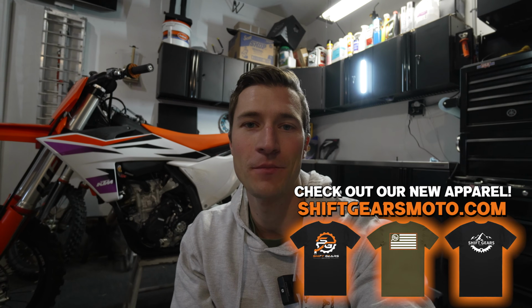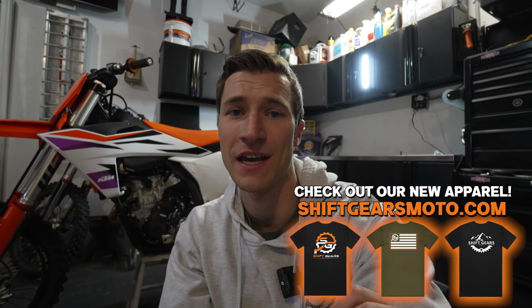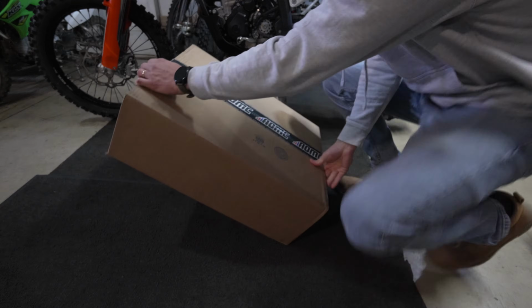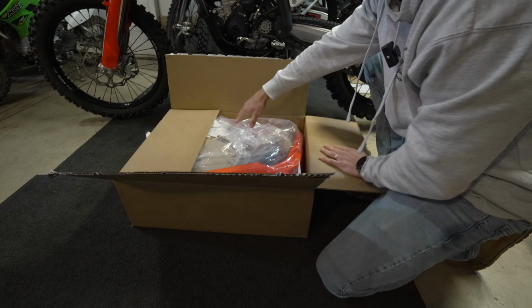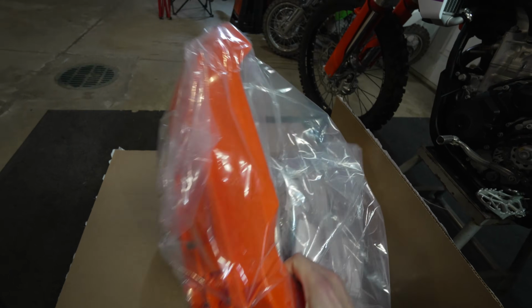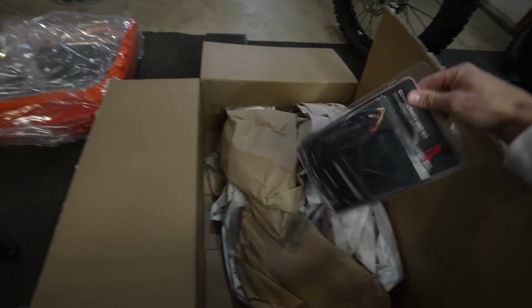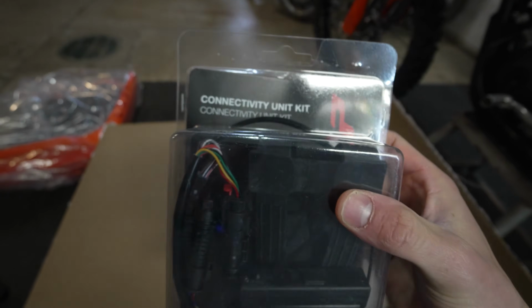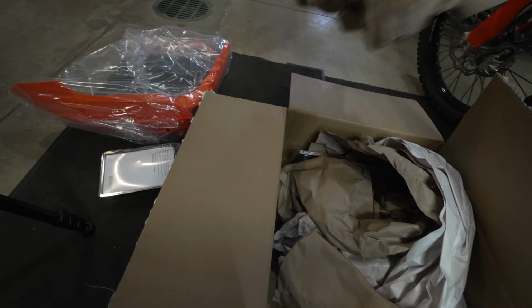On my quest to become a better motocross rider, I got something new, and I've been pretty excited about this since KTM announced it just a couple of months ago. It's a new fender! No, actually, yes, but connectivity unit kit.